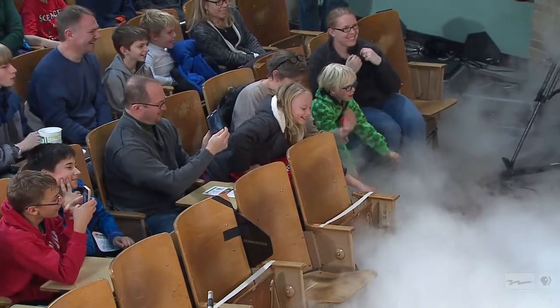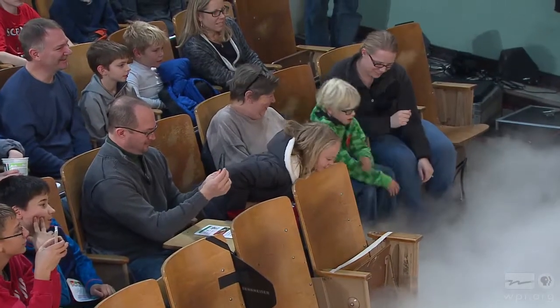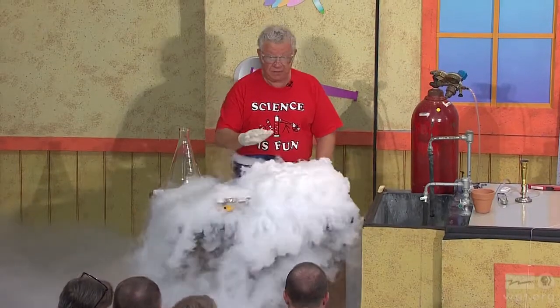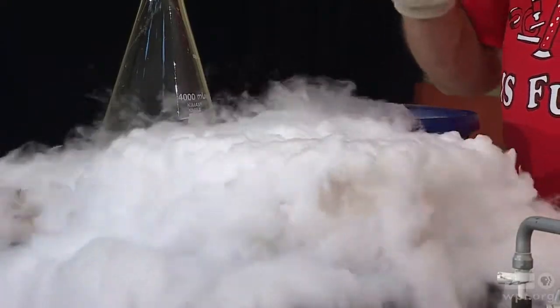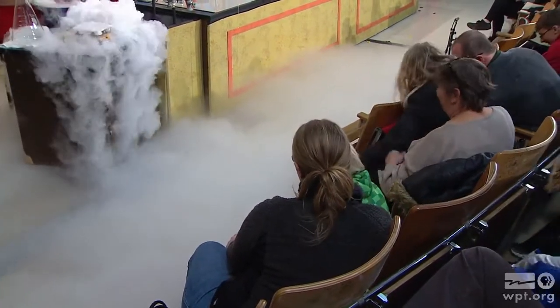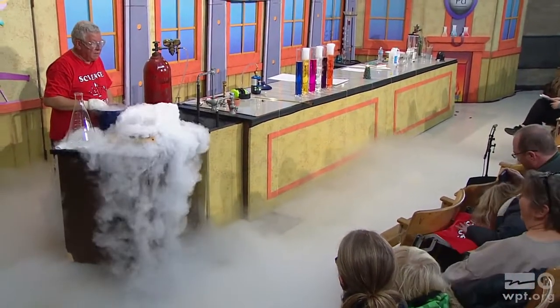This is how they make fog in the movies sometimes. They take boiling water, add dry ice to it, and they make fog. And you notice that the fog is moving downward, telling us that carbon dioxide gas is denser or heavier than air. And it makes all the nice bubbly sound that we see over here.